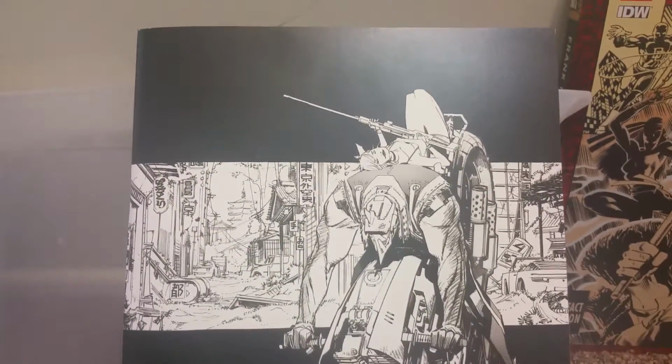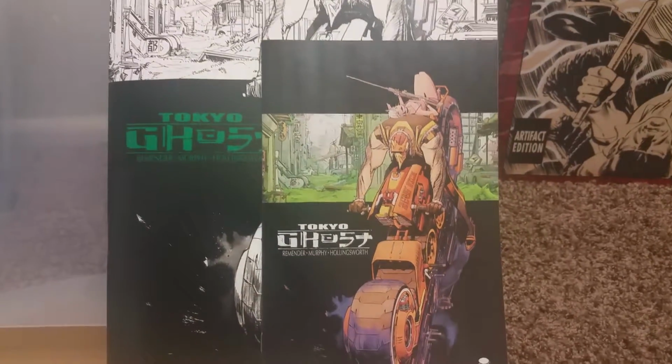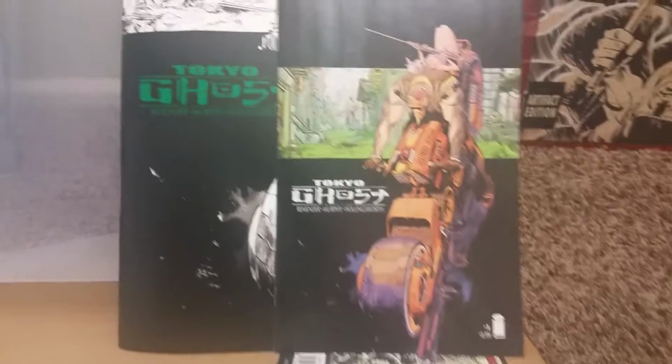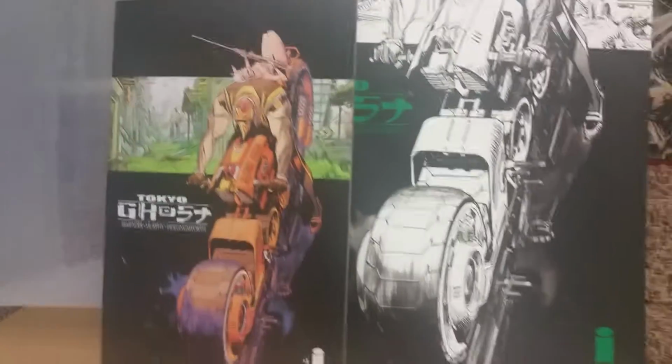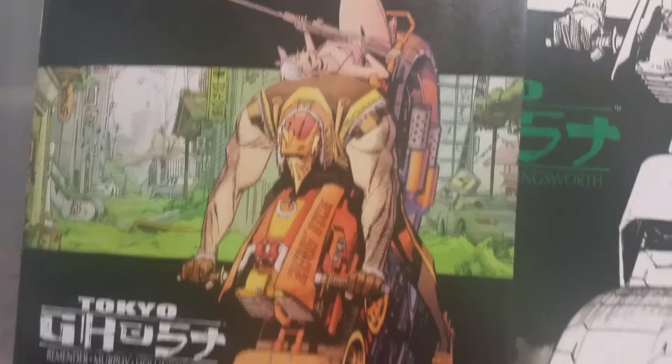But this is the front of the book here. This is what the original comic book looks like. But that's it in color. You can see what the difference looks like, what the colors add to it. It's just like wow when you look at it.